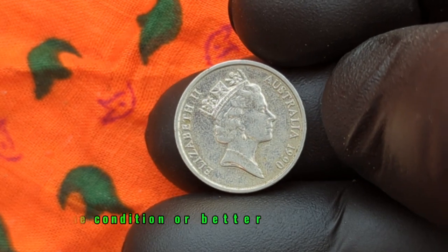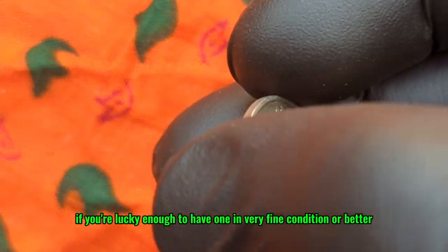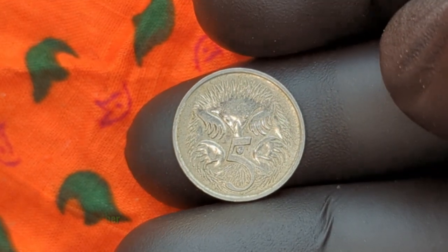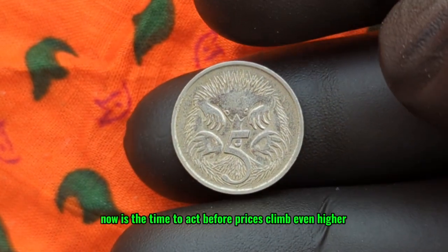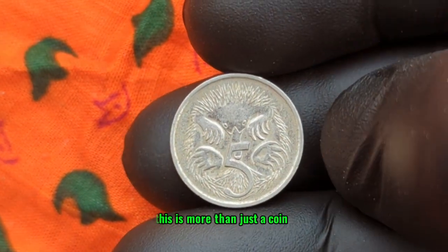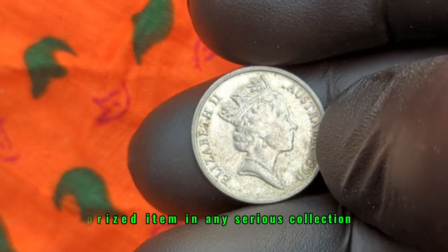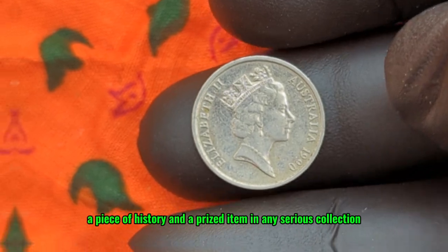If you're lucky enough to have one in very fine condition or better, you're holding something truly special. And if you're still looking for one, now's the time to act before prices climb even higher. This is more than just a coin. It's a smart investment, a piece of history, and a prized item in any serious collection.